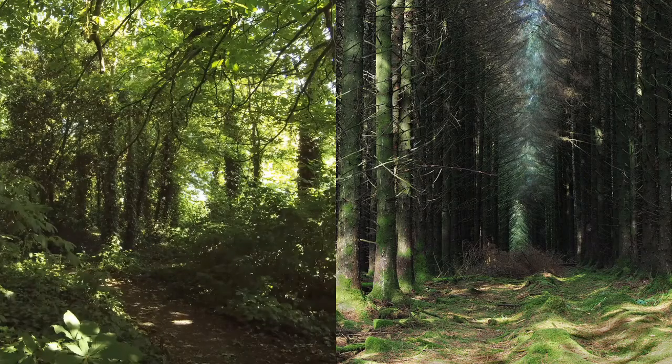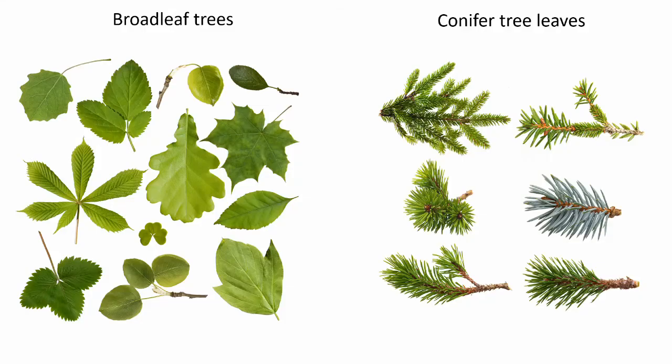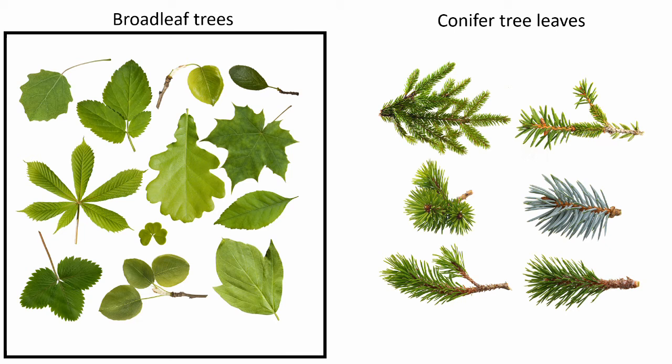Native woodlands, as the name implies, are comprised of native tree species. In contrast, something like conifer plantations are planted with non-native tree species like Sitka spruce. Irish native woodlands are mostly made up of broadleaf tree species. Broadleaf trees have flat leaves like oak and ash leaves.